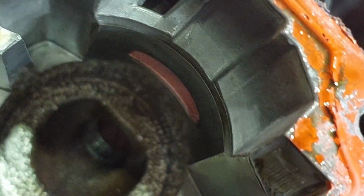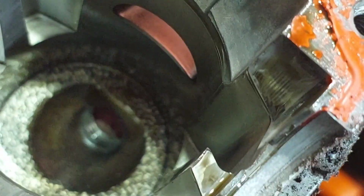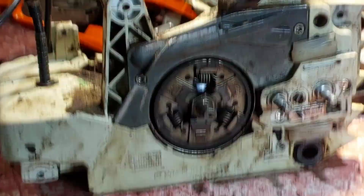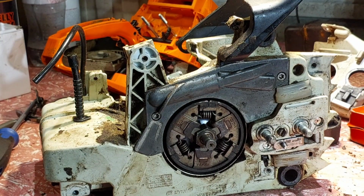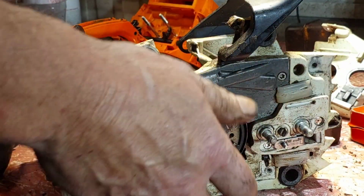So something has let go. I would say maybe that muffler, or maybe a bearing. Top end bearing maybe, I'm not sure. So have a look at that piston. Wow. That's pretty rough too. So, bit annoyed about that. I should have done that, but didn't think it through the way it should be.